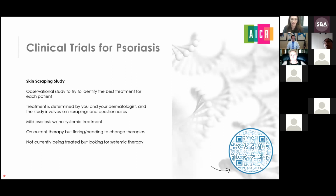So it involves coming in and you can see your dermatologist and make the treatment plan that's right for you. So you're choosing your medicine. And this is mostly looking at patients who are wanting to start a systemic, so an oral medicine or an injectable medicine, but you get to have a discussion with your doctor, make the choice. And this wants to just track these different inflammatory molecules on your skin before and after your treatment.